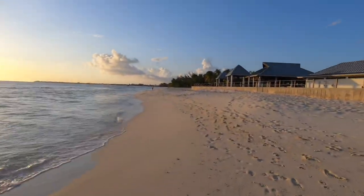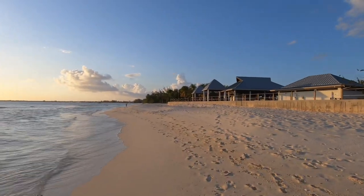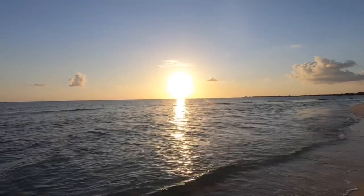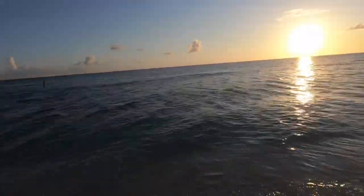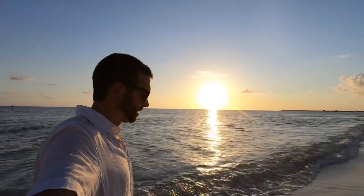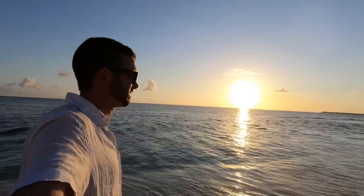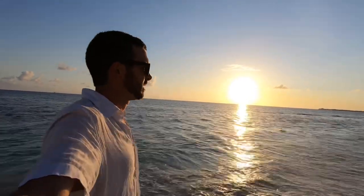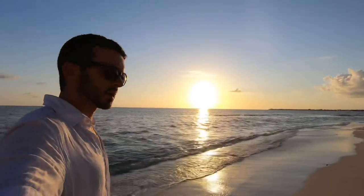Wow, lovely beach. Looks like they're doing yoga out there. Sunset yoga. But yeah, as you can see, it's a beautiful sunset here in Grand Cayman. Always nice to watch the sunset with your loved ones. Love watching Gabby and her friends. Never gets old, guys, never gets old.